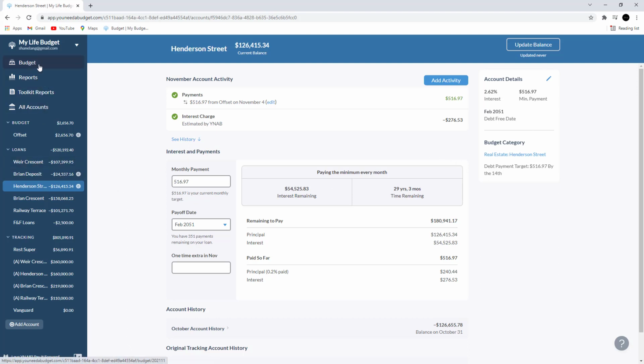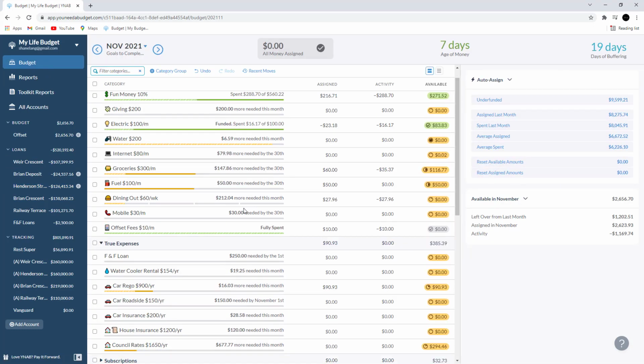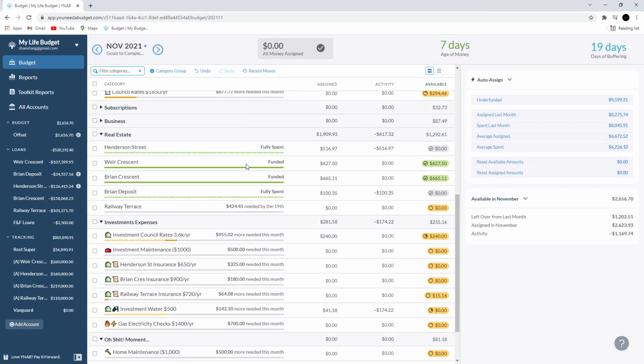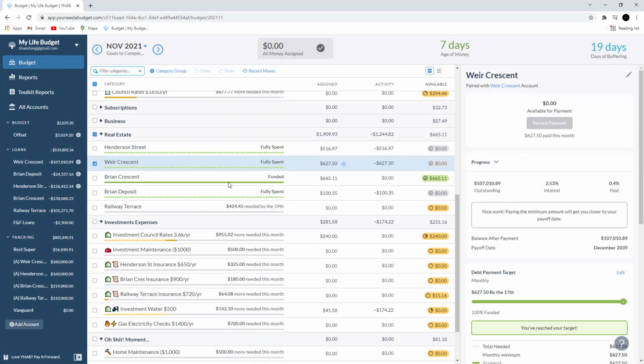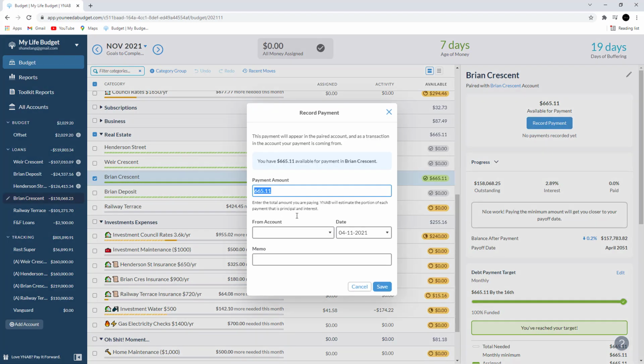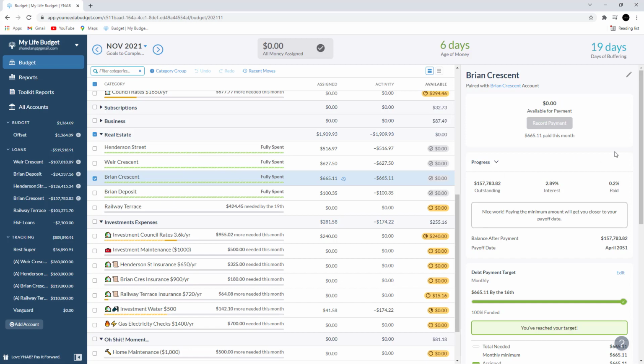Okay, so back to the budget. And if we got the money and we don't need it anywhere else, you might as well pay earlier. Because some banks, or most banks, check the interest rate. They check the variable rate daily. So the sooner you do it, the lower the rates will be. All right, so I've paid for them and save, done.